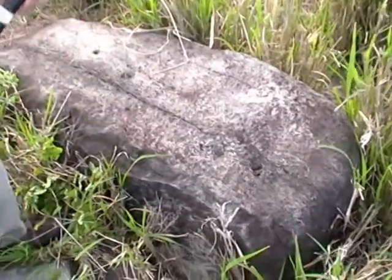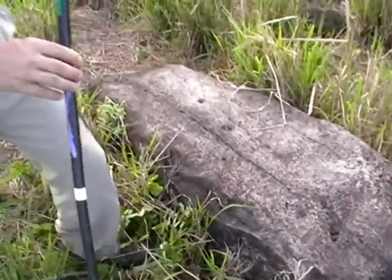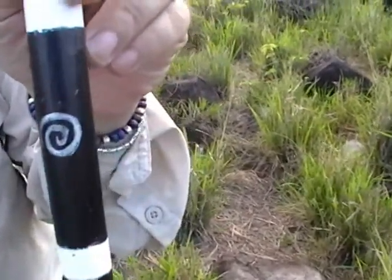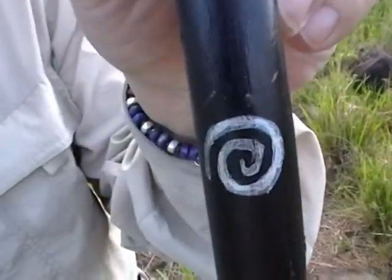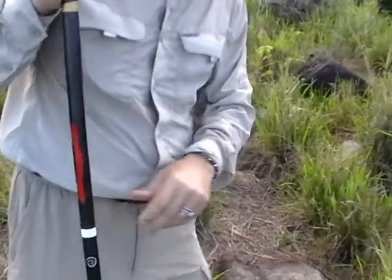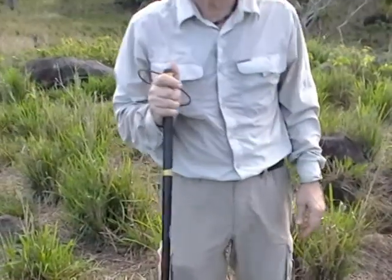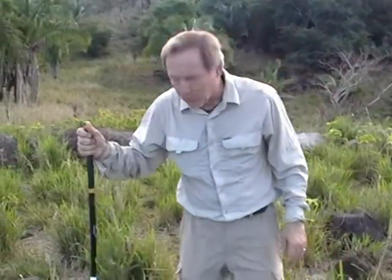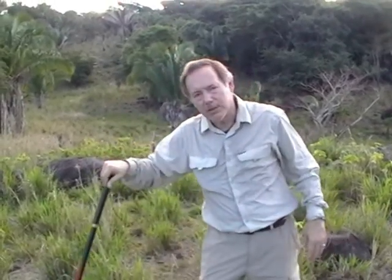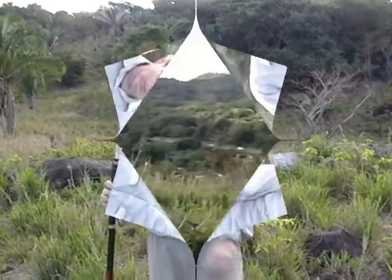By the way, this is my walking stick here, and let me show you this little symbol. I put this little spiral there, and I got this walking stick in Alta Vista, and it has magical powers. It's protected me from snakes, banditos, and scrapes and falls. When you go out in these areas, you need a walking stick. This is a little too short; I like it a little higher. When you're going uphill or downhill, you use it to steady yourself. A couple of times that I didn't have a walking stick in this area, I fell down. So anyways, we're back.